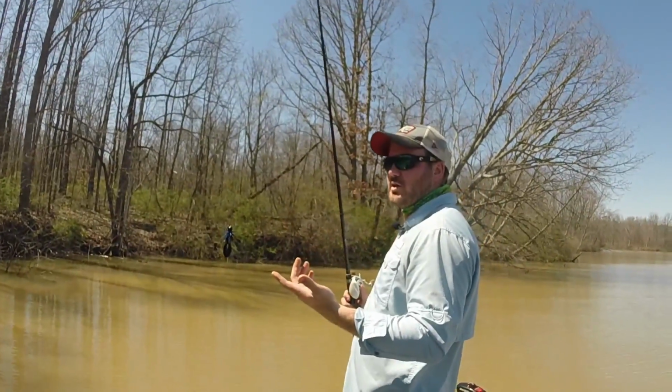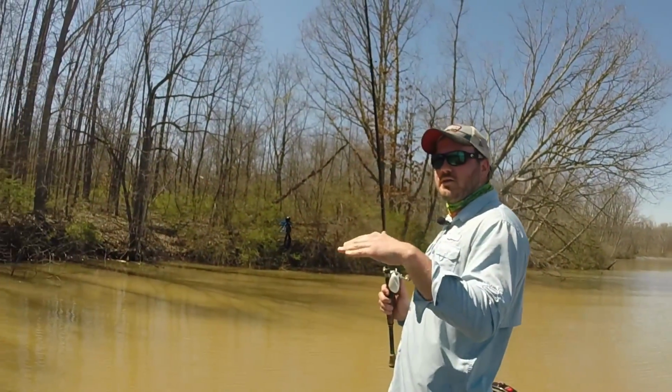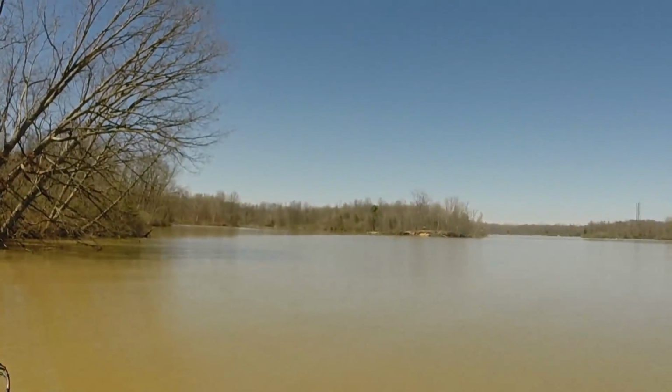So I'm looking at my electronics. There's a little island behind us where the creek channel swings in, but the island itself is shallow, and it looks like there's some laydowns on it. So we're gonna scoot on over there and start flipping that.